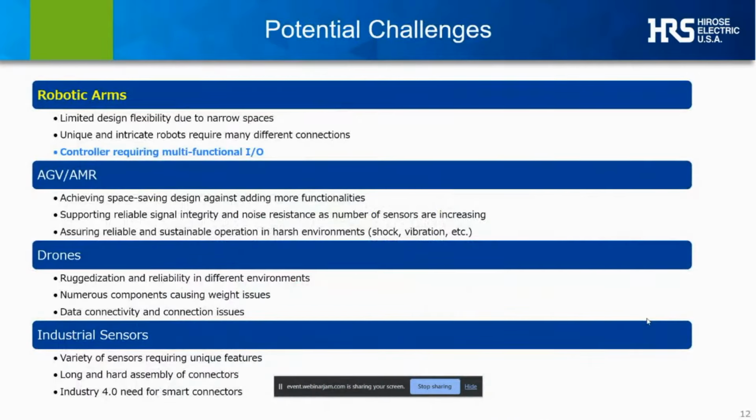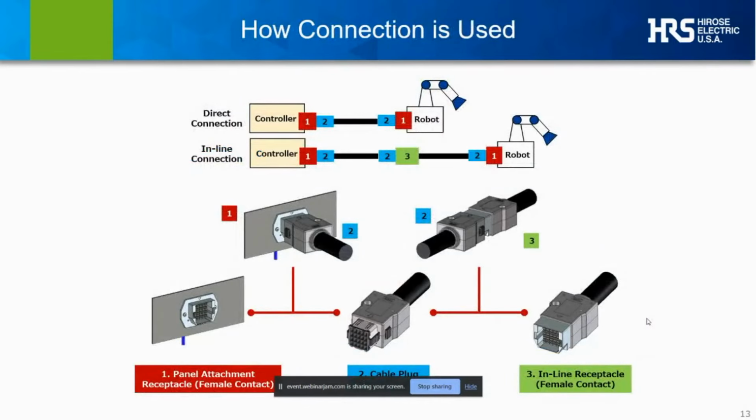And then finally, the last challenge they face is having a strong, robust industrial I/O connector. With almost all robotic arms, at the back base of the robot will be a similar connector to this, connecting the controller to the robot arm itself. In certain situations where the controller is in a different room than the robot arm, usually we'll also see a panel connection happening. So either a direct or an inline connection is needed.